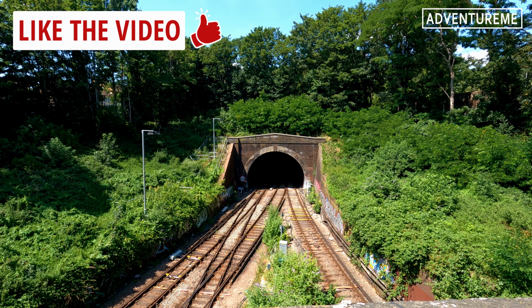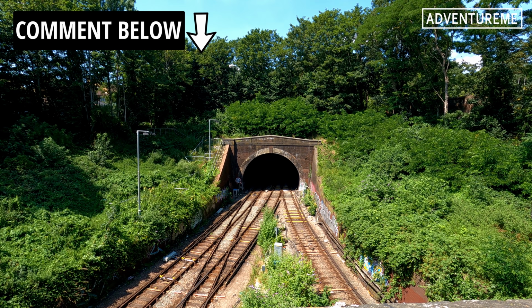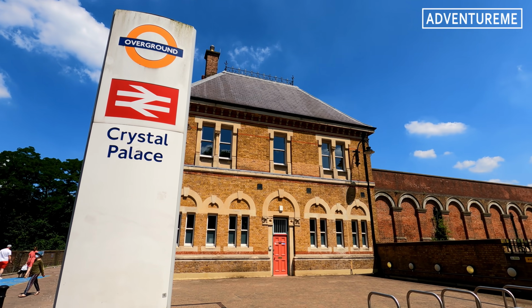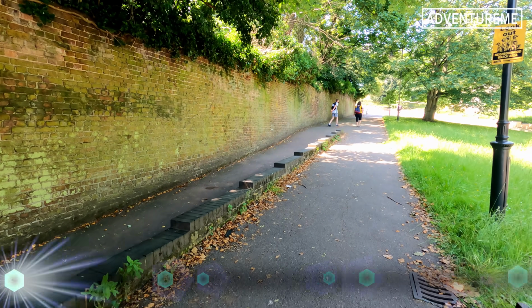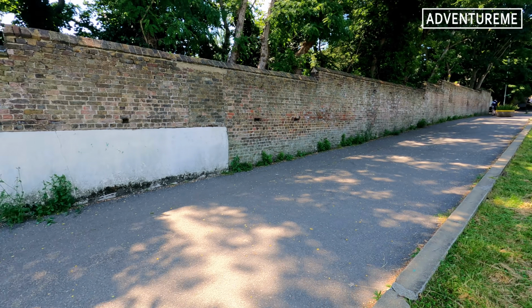It is accessed by the Crystal Palace Tunnel, which ventures underneath the palace site, and also the 2,200-ton Brunel Water Tower. There used to be a covered walkway running all the way from the palace and down to the station. The outer wall of this still exists today, just outside the station.